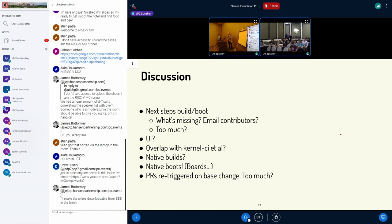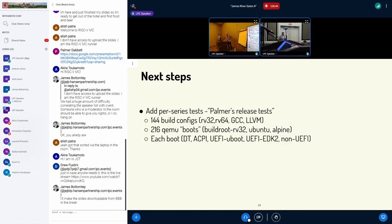I think what we should do is look through the configs that I run and figure out if they still make sense. Some of them are probably obsolete. The ones that are not obsolete, we should add as defconfigs so other people can see them.